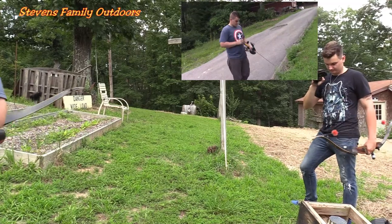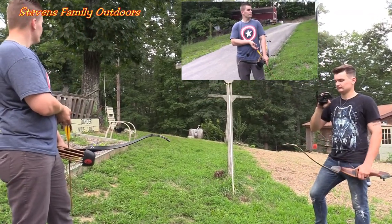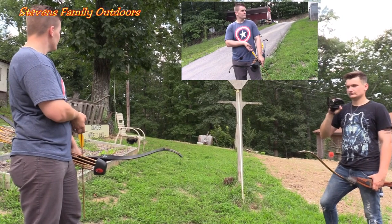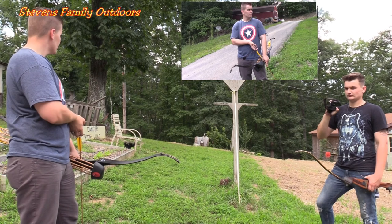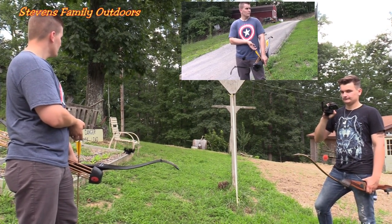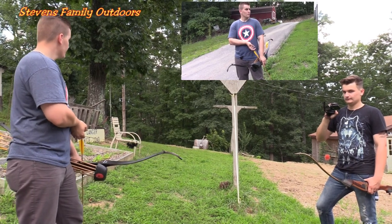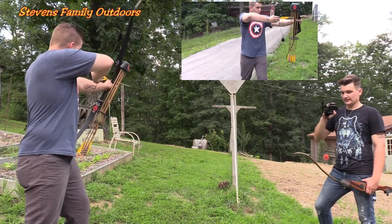Folks, as I'm telling you, when I'm in the woods, 15 and 20 is usually my max. And I don't ever remember taking a 30-yard shot at an animal with a recurve. And I don't suggest it. Go ahead, Samuel. Just the occasional tree.